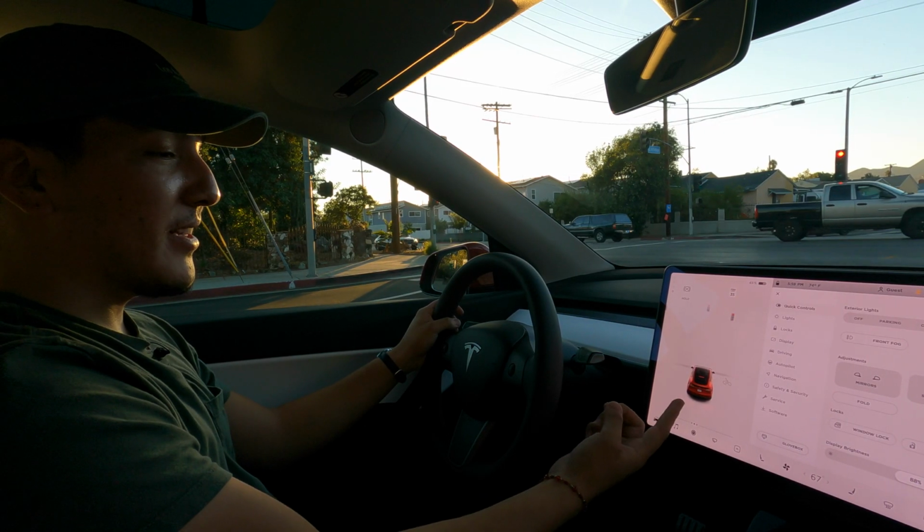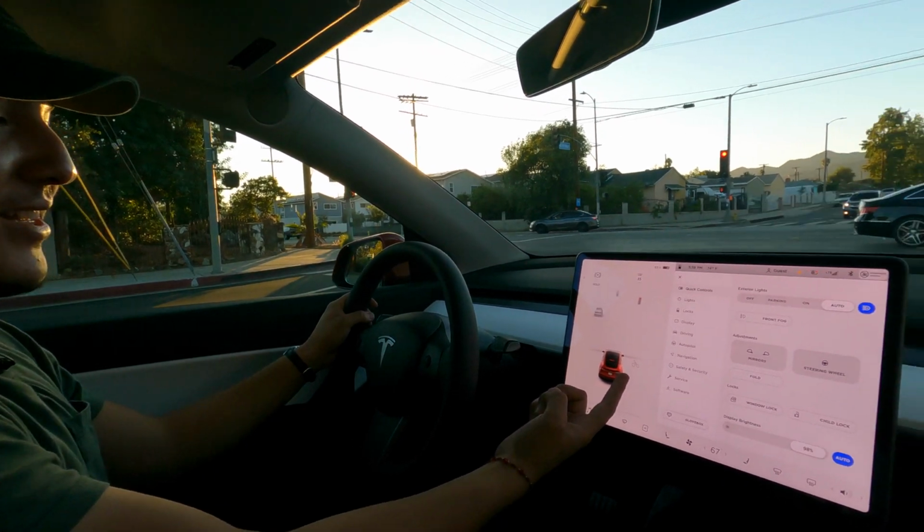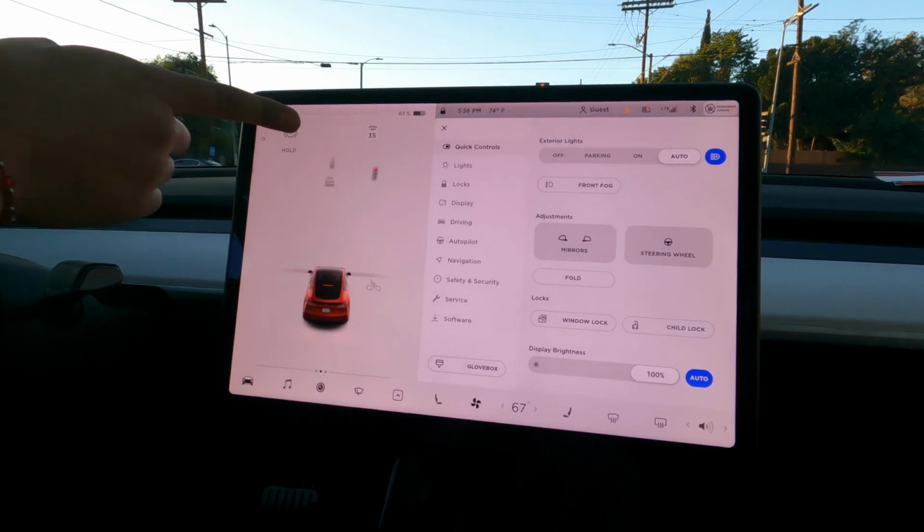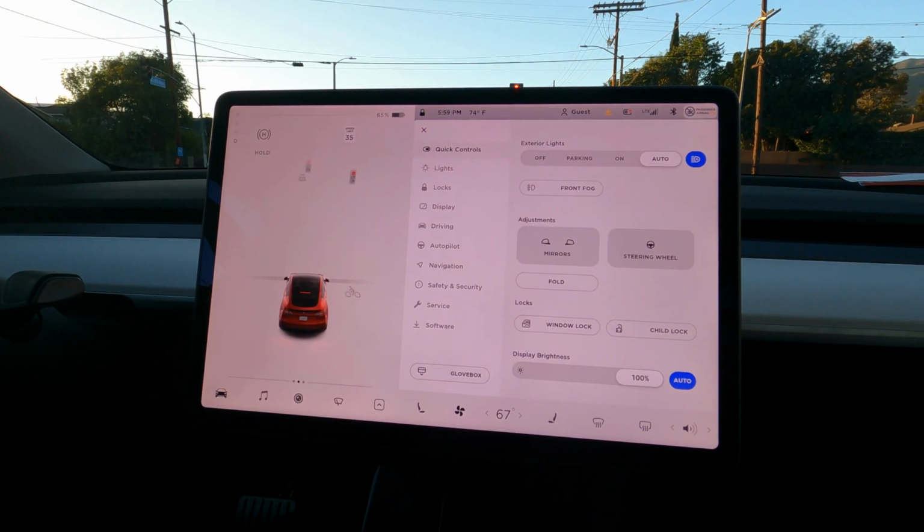I want to show that right now I'm at an intersection. You can see the little bike lane here. You can see some cars moving. You can see the lights are on red right now. You can see the speed limit, so it's always checking on the side of the street.